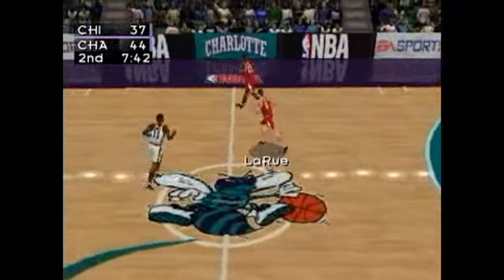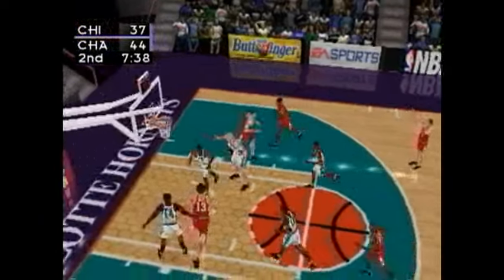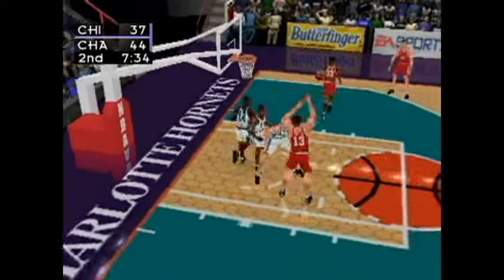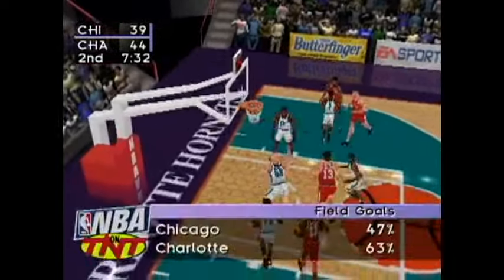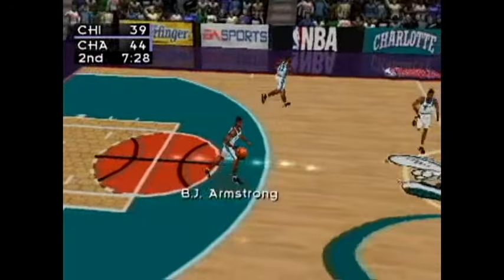Inbound pass to number 5. He squares up for the 3-pointer. No good. Pippen gets the ball. That was pretty. Inbound pass to Armstrong.